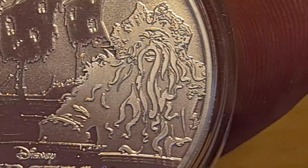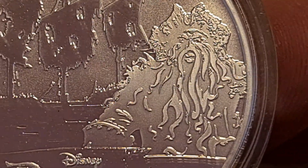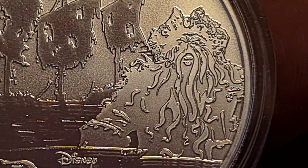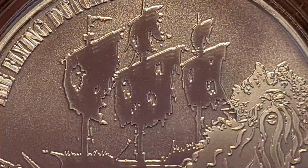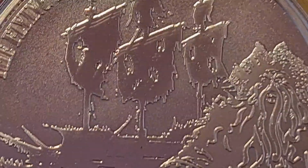But those of you who have ever seen SpongeBob will know the Dutchman is a little bit, well, skinnier and less scary. But yeah, this one here, just remarkable. I mean, it is a pirate theme coin. It is everything that you're going to expect. And I was showing that it looks like it's kind of a matted finish, and it's really not.